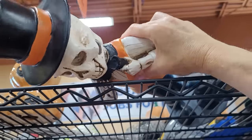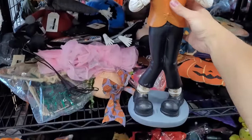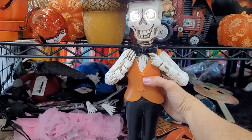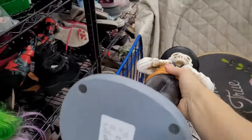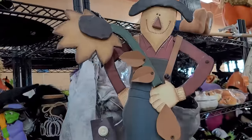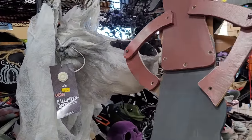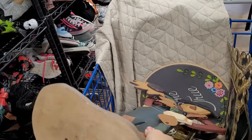Up here, they just put out this skeleton fellow. He's really happy. He's got knock knees and a bow tie. And when you push the button, his eyes light up. He is fantastic. I'm sure we can find a spot for him. What else? Oh, we have a little fall scarecrow as well. He's holding a sunflower and he is free standing. Let's grab him as well.